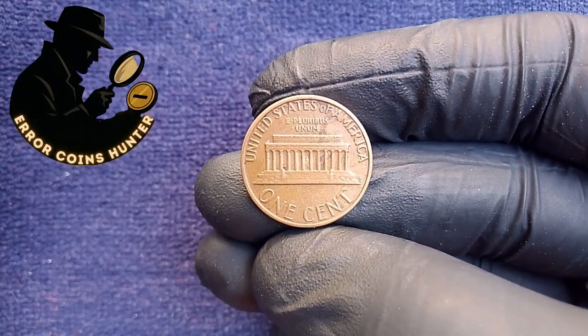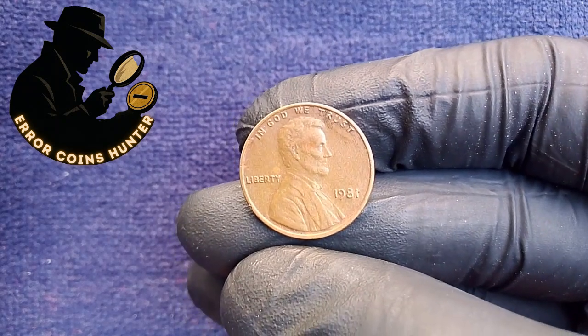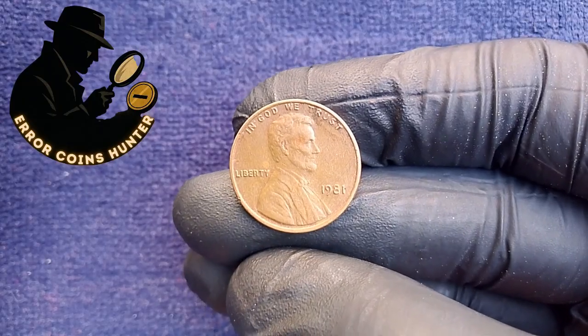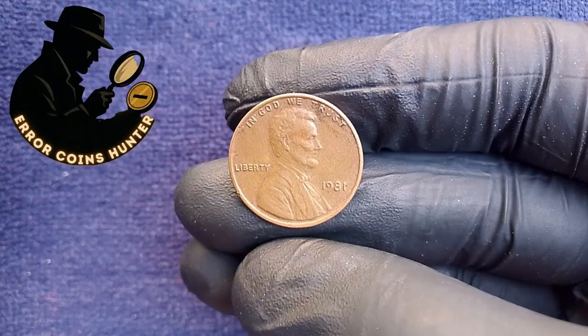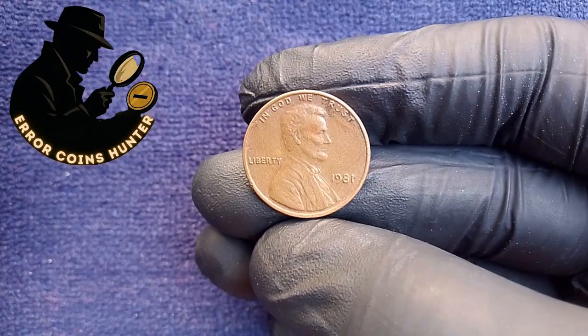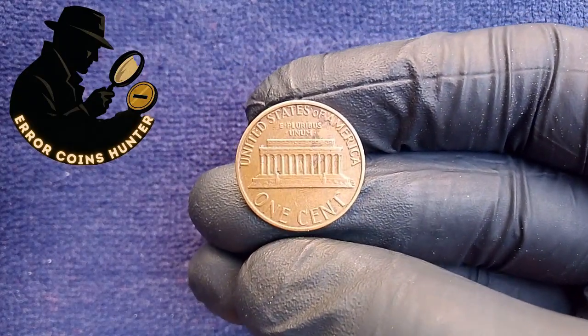And now, right now, after everything we have covered today, I want you to do one thing. Go check your coins. Go to that jar in your dresser, that bag in your closet, that bowl by the door, because if this video has taught you anything, it is that fortune can hide in the most ordinary places, that history can slip through your fingers disguised as pocket change, and that the difference between a penny and a life-changing treasure might be nothing more than knowing what to look for and being willing to look.